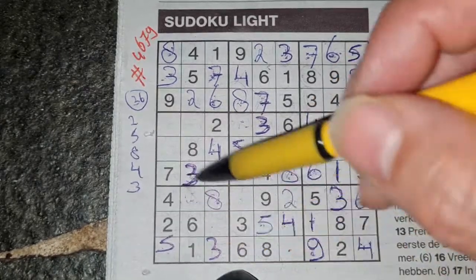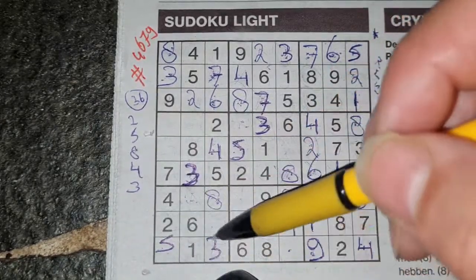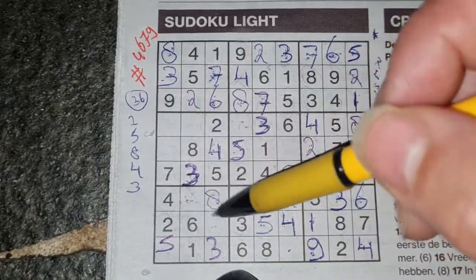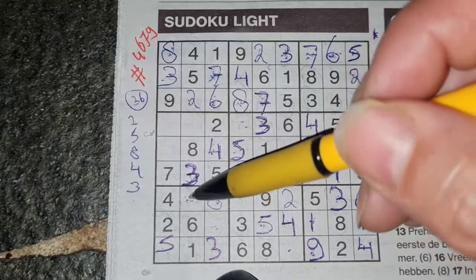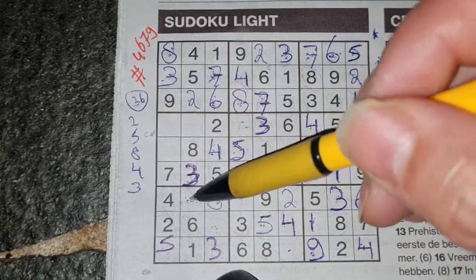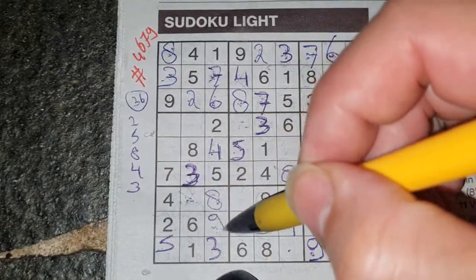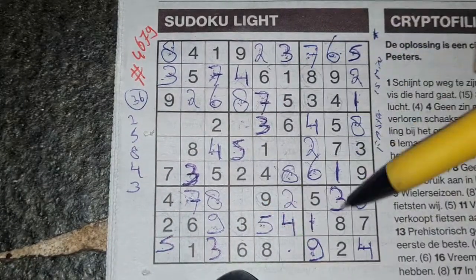2 missing numbers in this big square, 4 numbers, so the 1, the 2, the 3, the 4, the 5, the 6, the 7 is missing, and the 8 and the 9 is missing. 7 and a 9. We have a 9 in this row, so no 9 there, 9 should be here, and the 7 goes there.